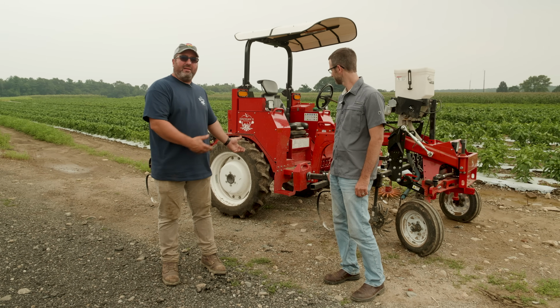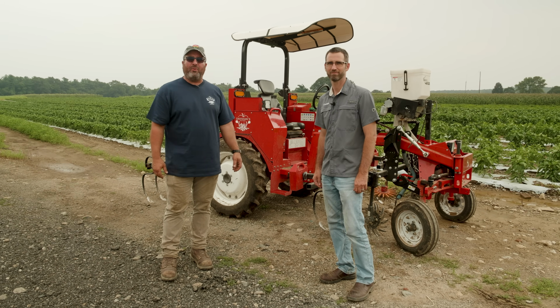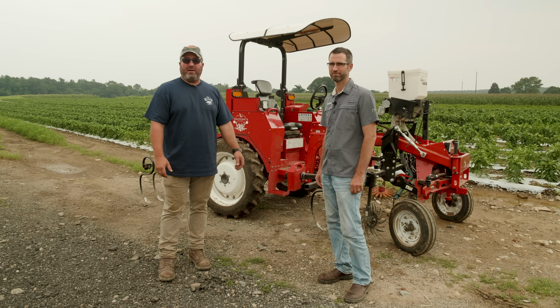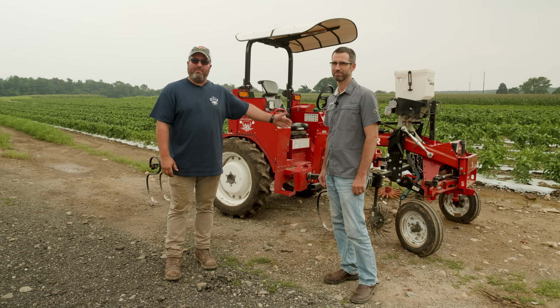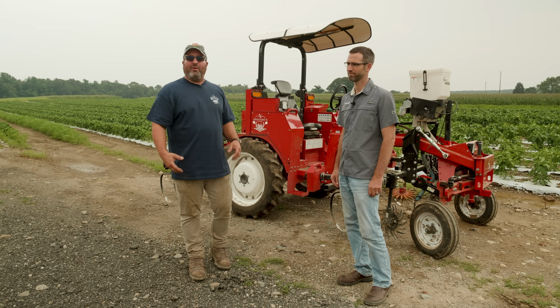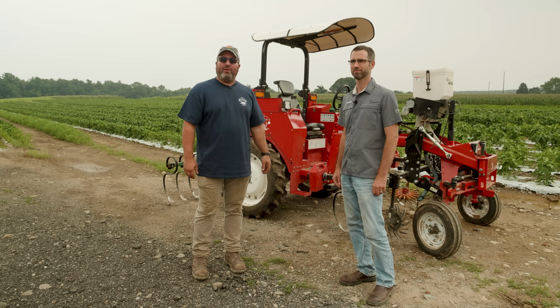The Tilmor that you see here, we use for various things. We use it for side dressing corn. We also use it for weed management in between our plastic mulch rows. We do use a biodegradable plastic, so the Tilmor kind of accents that regenerative practice that we're trying to accomplish.